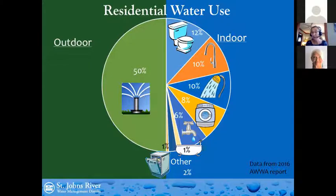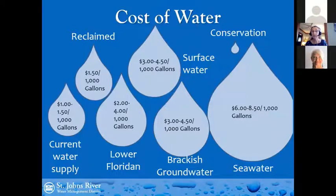And the smallest category, and oftentimes the most surprising, is dishwashers. Dishwashers over the years have become very efficient, so they use a lot less water. So of that outdoor water use, it is very common that half of it is being wasted because it's an inefficient system that's either running for too long or being run too frequently on the irrigation system in the landscape.